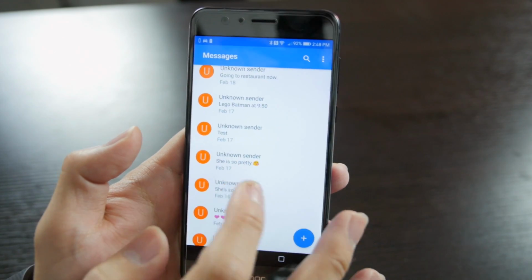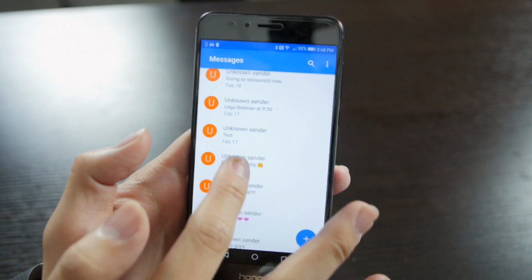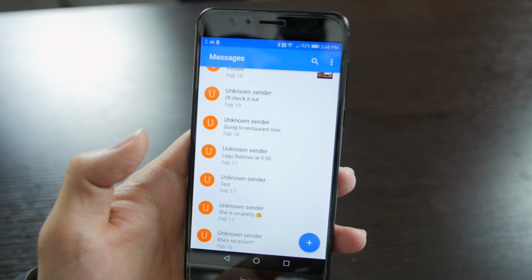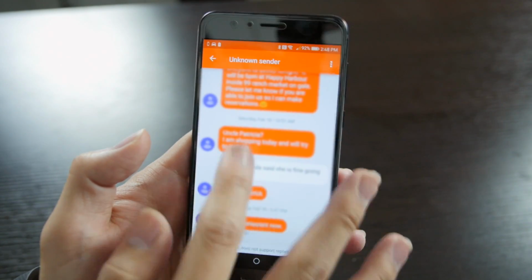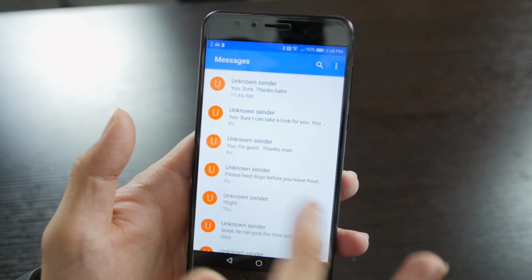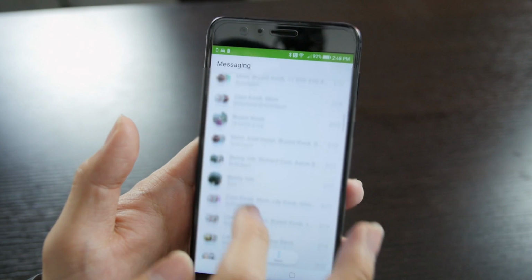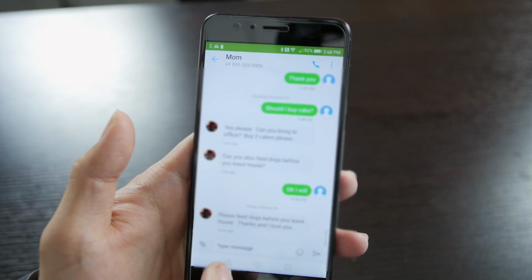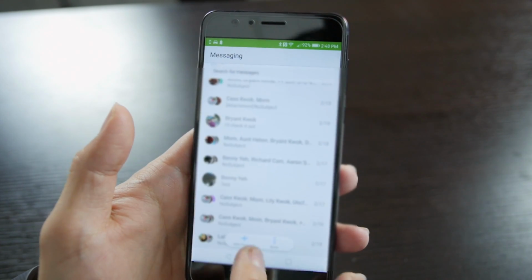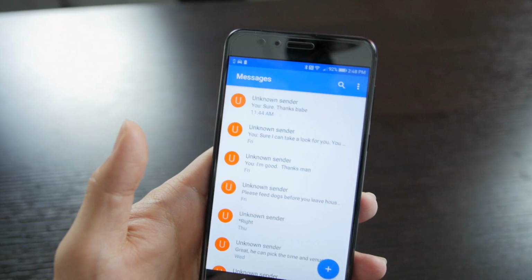It seems like some other people are also having this issue on the Honor 8, but it originally started right after I updated to 5.0, and it was only for MMSs. So with MMSs, I could not distinguish the difference between different people. It would say unknown sender, unknown sender, unknown sender. But recently, as you can see here, every single message comes from an unknown sender, even if they are in my contacts. However, this is not a messaging thing, as in default messenger, as you can see here. It seems fine. It distinguishes between all the people too. So it's something to do with the Google Messenger, and unfortunately, I really do like the Google Messenger, or it's called Android Messages now.